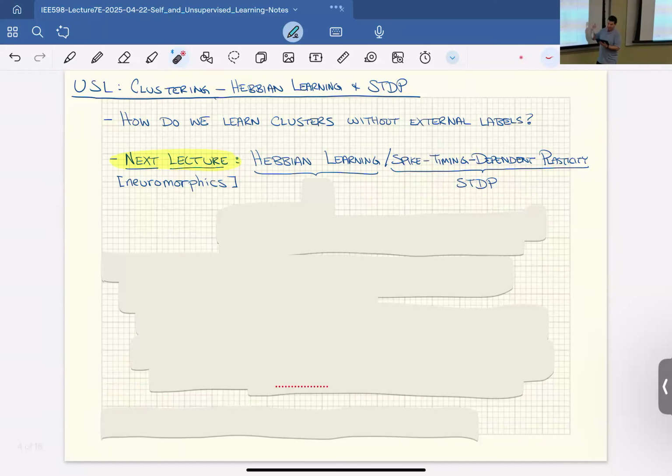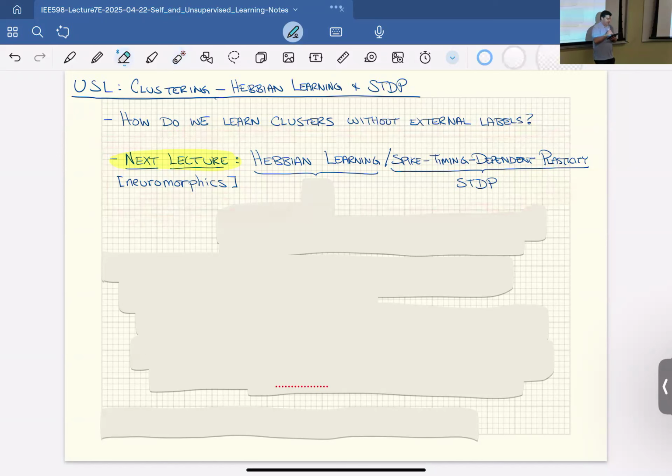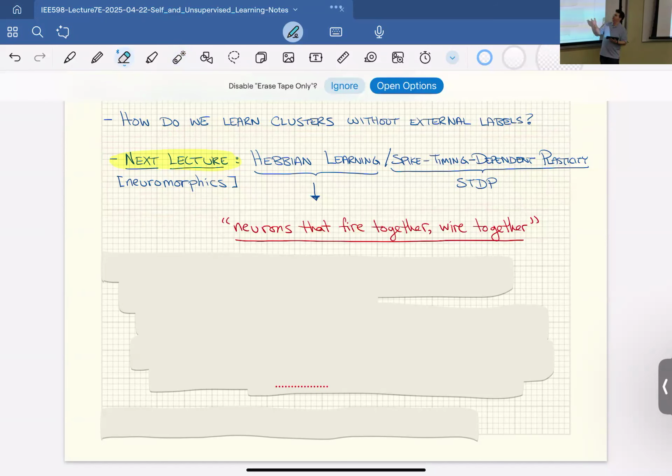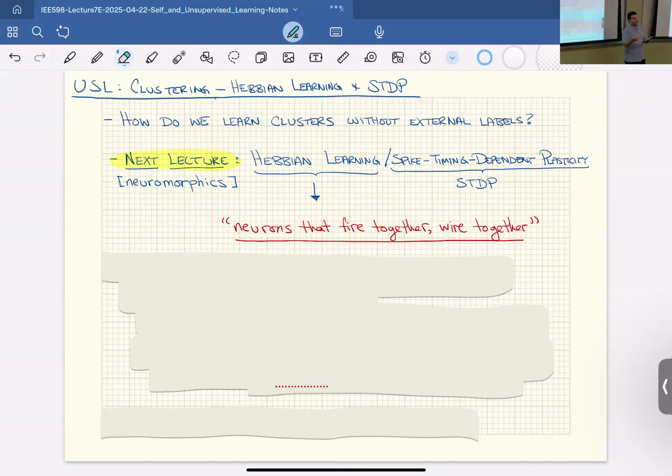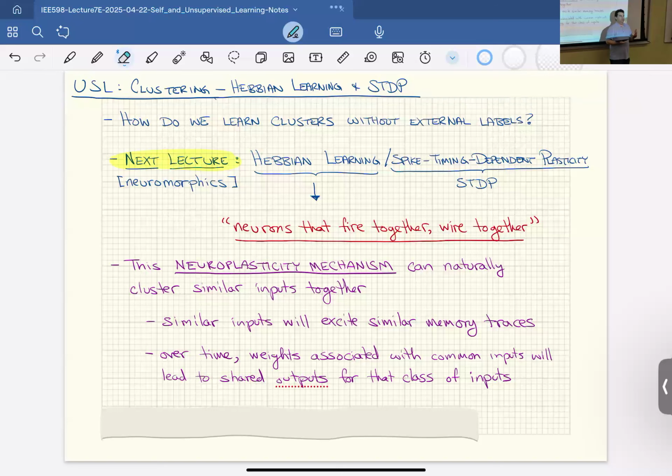Okay, so clusters. How do we learn clusters without external labels is already hinted at. Hebbian learning provides us a way to do that. We're going to go into that in a lot more detail on Thursday. But the basic gist is that neurons that fire together wire together. And so we're going to introduce rules, both simple rules, like what you'd see in a recurrent neural network, as well as more complex rules like you'd see in a spiking neural network, that implement this neurons that fire together wire together. And the idea here is that this neuroplasticity mechanism naturally clusters similar inputs together.